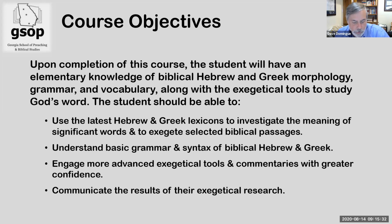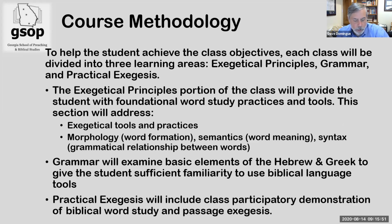To understand basic grammar and syntax of biblical Hebrew and Greek, enough to communicate with the tools, interface with them, to engage in more advanced exegetical tools and commentaries with greater confidence. Communicate the results of your study, your exegetical research, to others.